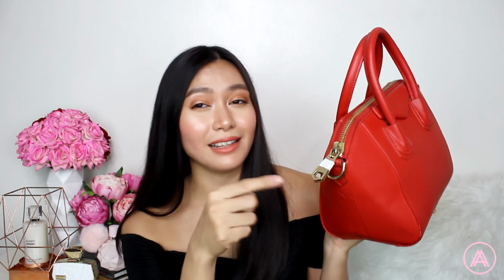This is how the front looks like, and this is how the sides look like. I really like the extra detailing on everything, and it looks really sturdy too. I mean, the quality of the bag. And it also has these hooks for a strap. It actually didn't come with a strap. Look at how big this zipper is. That's pretty big, but I really like that it's gold and red. It's a really good combo, and it looks super luxe.